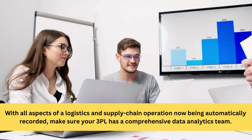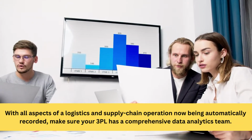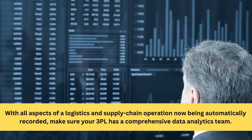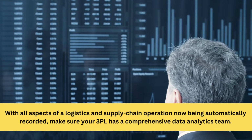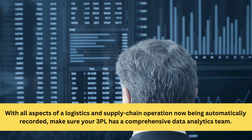With all aspects of a logistics and supply chain operation now being automatically recorded and available for analysis, make sure your 3PL has a comprehensive data analytics team. If not, it will not gain the critical insights required to constantly improve and maintain high operating benchmarks.